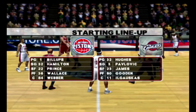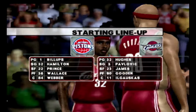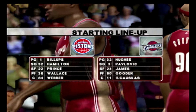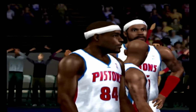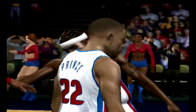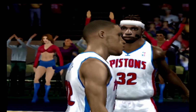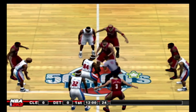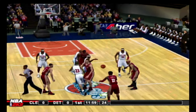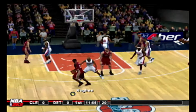Here are the starting lineups as we're all set to get underway. The Pistons are a team with a lot of solid mid-range jump shooters. The Cavaliers have some guys who can really knock down mid-range jumpers. Well, it's time for the tip-off. Let's get underway. The Cavaliers control the tip-off and will get this one started.